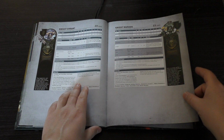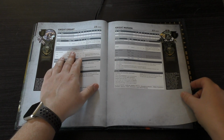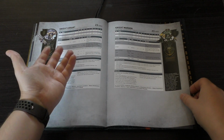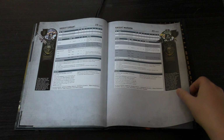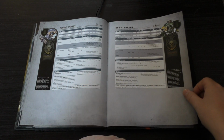You've got the Knight Errant, which is the one with the big thermal cannon. Still quite a short range weapon, 30 inches, but it can move 10 inches at the end of the day, so you've still got that effective range of 40 inches. It's just like a scaled up version of that Thermal Spear.